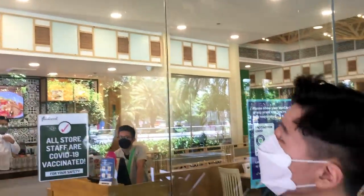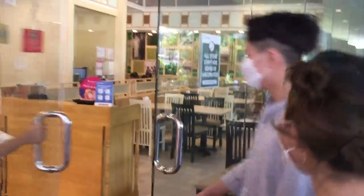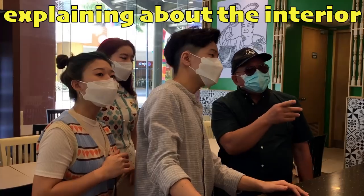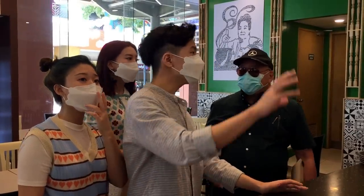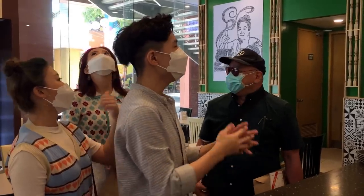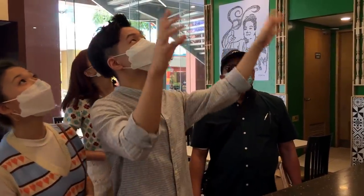And you guys also, you know what? This place, Aristocrat and SMOA, it's like new. It was made last December. Last December. Like last year. So all of these designs are combined. Yes. That's a really good idea. I think you did a really good job on the interior.